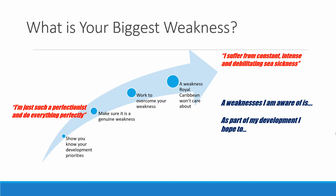The way you answer is very simple. You say, "A weakness I'm aware of is," say what your weakness is, and then don't talk very much about it. Don't go into detail about why your weakness is such a big problem, because you're just giving them reasons not to hire you. What you do instead is you say, "As part of my development, I hope to," and suggest one or two things you could do to make your weakness go away over time.